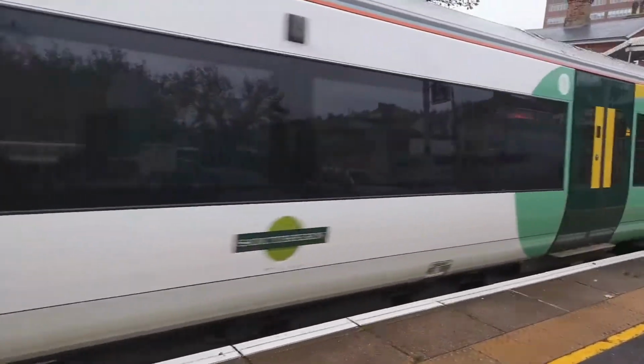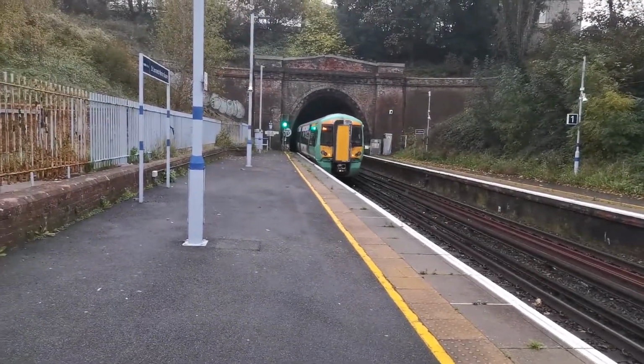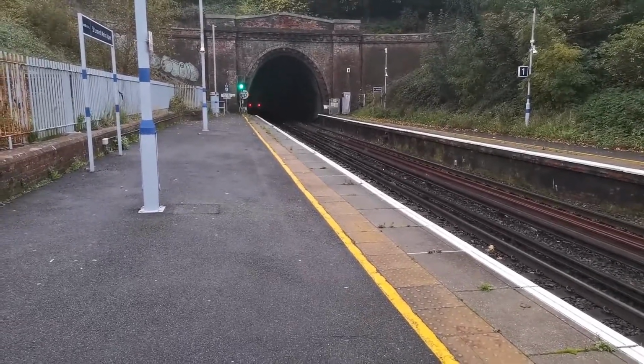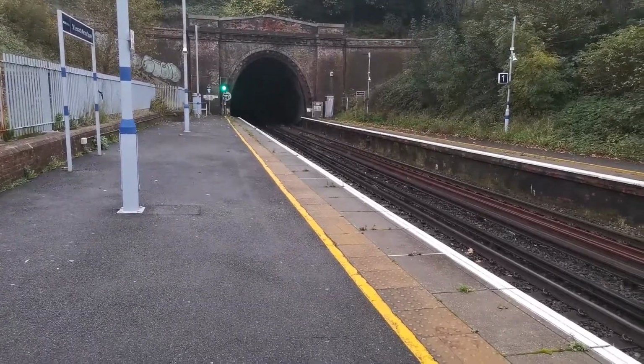Oh, wheel slip. And again. Oh, double wheel slip from the 377. And again. And again. Triple wheel slip. I was having fun. Sparky boy. The 1508 Southern service from London Victoria to Hastings and Ore.